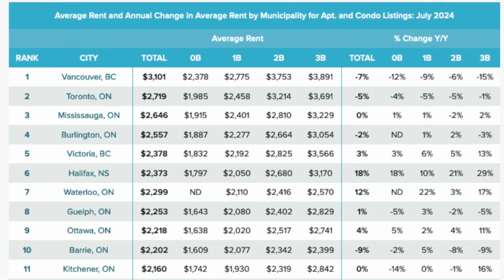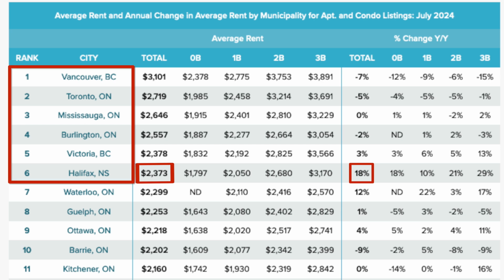So according to the rentals.ca August report, our average rent has gone up 18% year over year and now sits at $2,373, which is only 6th on this list behind Vancouver, Toronto, Mississauga, Burlington, and Victoria. We are the only municipality from the Atlantic provinces on the top 25 average rent list in this report.